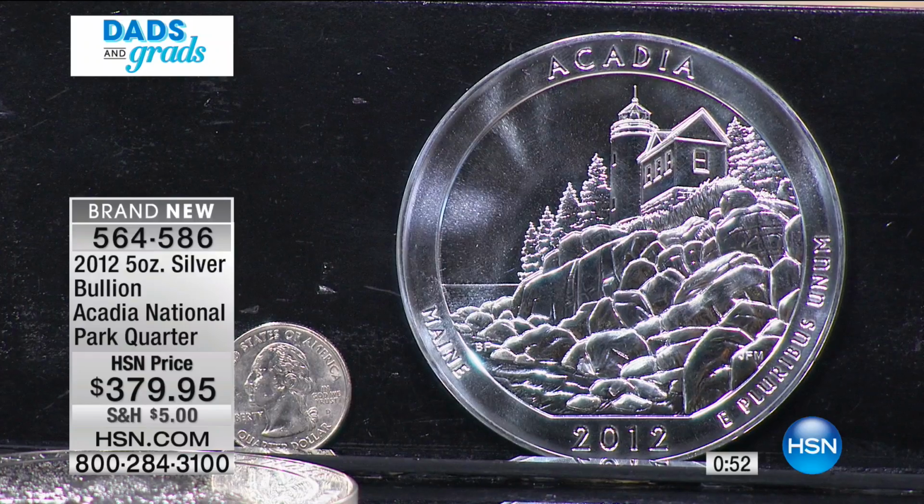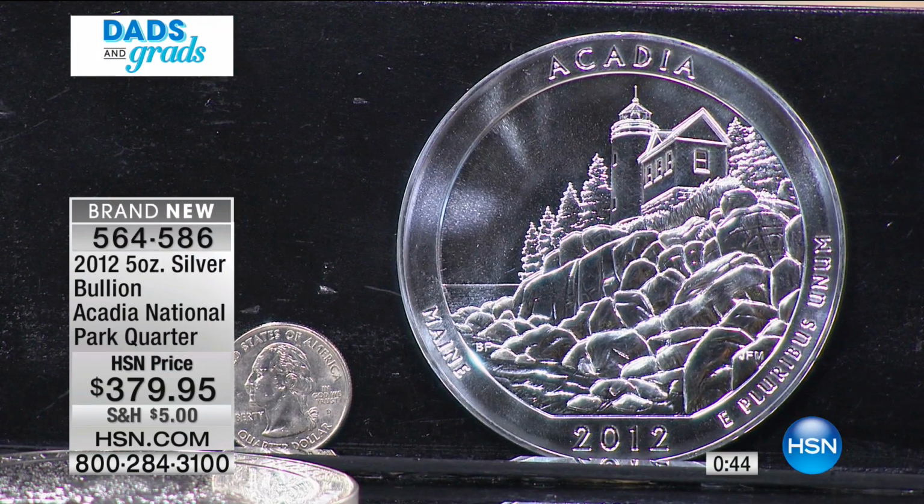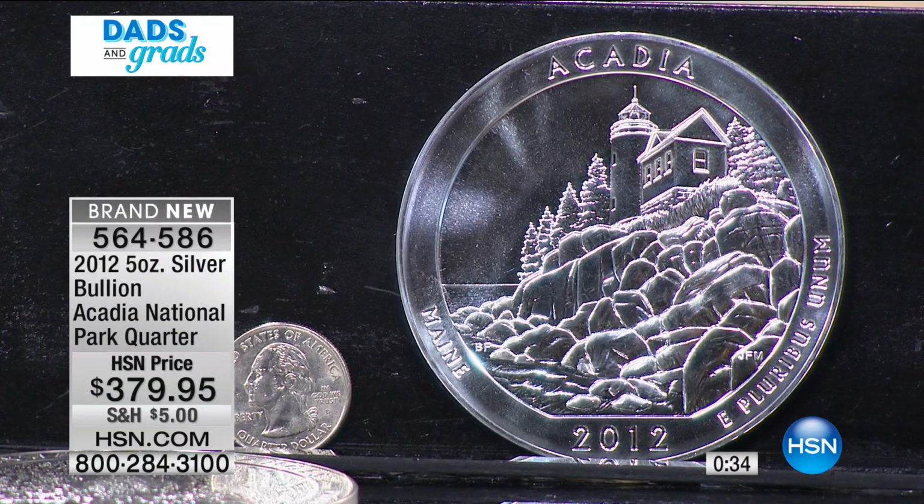So if this was an American Silver Eagle, it would be the rarest American Silver Eagle ever made by the United States government. The current rarest American Silver Eagle of all is the 1995 W American Silver Eagle. That coin is a $5,000 coin. This coin is rarer and has 5 times the silver. This is the coin that is the absolute key to the entire collection.